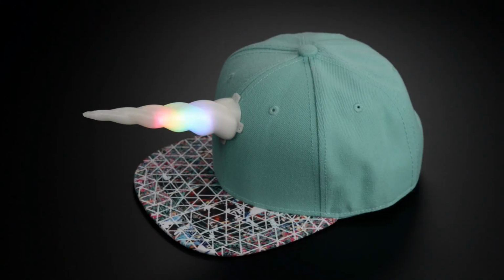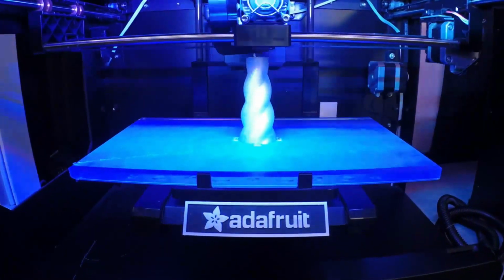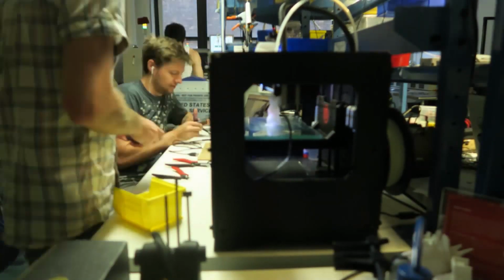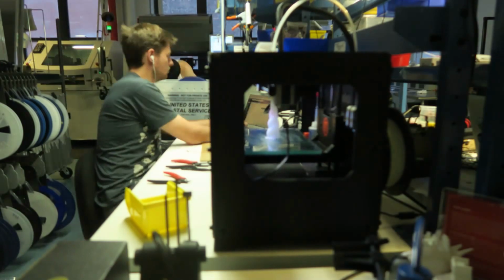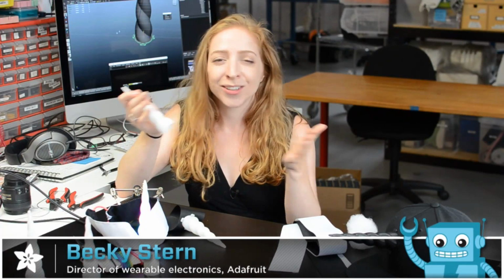Check it out. Here's a fun and easy costume project you could build in an afternoon. It's a 3D printed unicorn horn with NeoPixel LEDs inside, powered by an Adafruit Gemma microcontroller. Let's get started. Download our free file and print out the model in white or glow-in-the-dark NinjaFlex. With our recommended settings, the print takes about 3 hours. These sew tabs make it really easy to attach to a hat or headband or hoodie. You can use it as is or heat up your soldering iron to add some electronics.